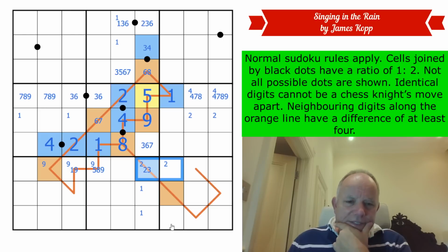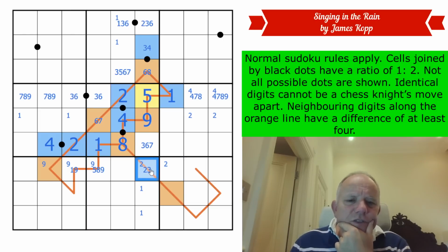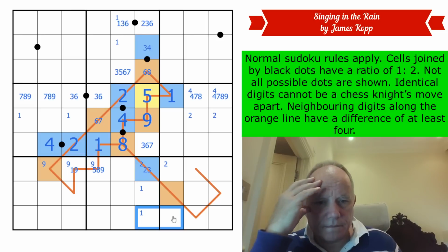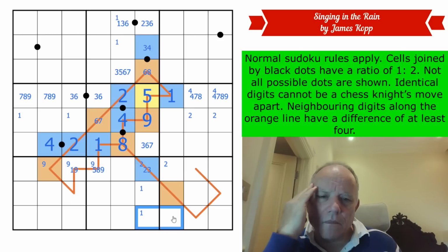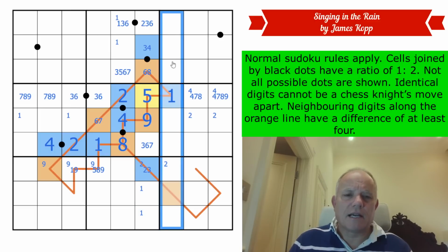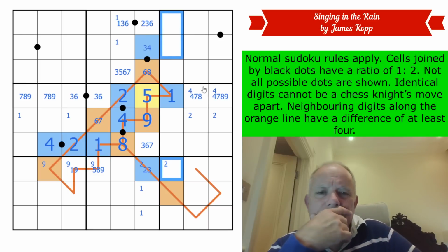Now that means, well, if this is a three, that's a two. It also means two can't be in these cells now. So, two in column seven is now either here or in one of those two cells.